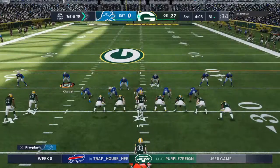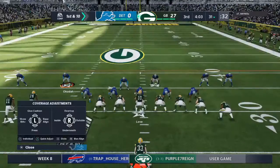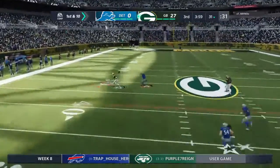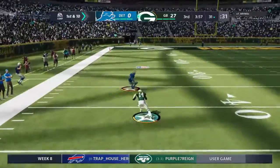The Packer offense ready to get their next drive underway. And for them, a touchdown their last go-around. Obviously, they'll be hoping to do that again. And when you start plotting for this drive, when you start thinking to yourself, okay, what are we going to do?